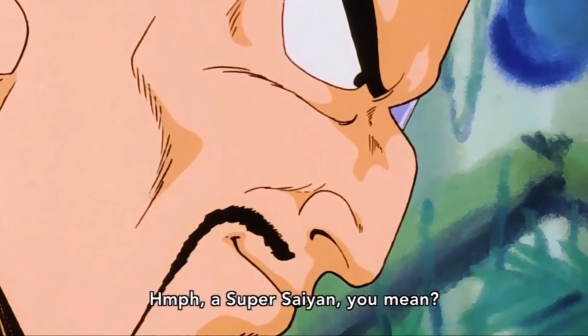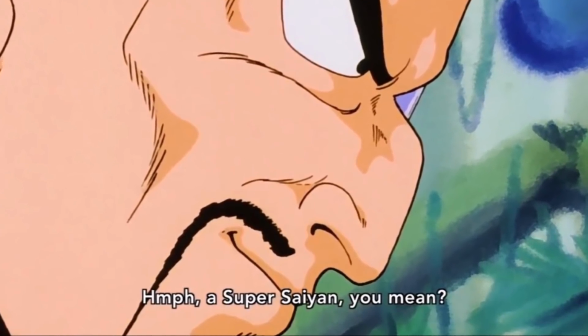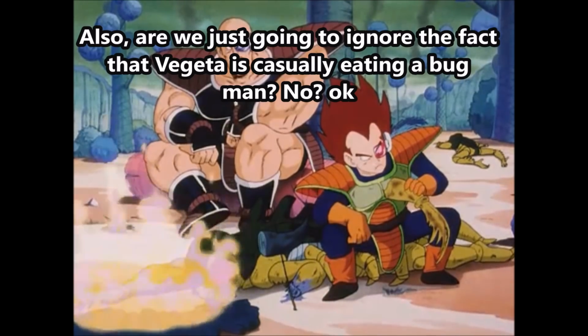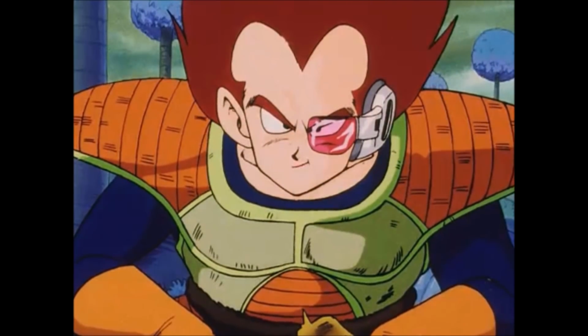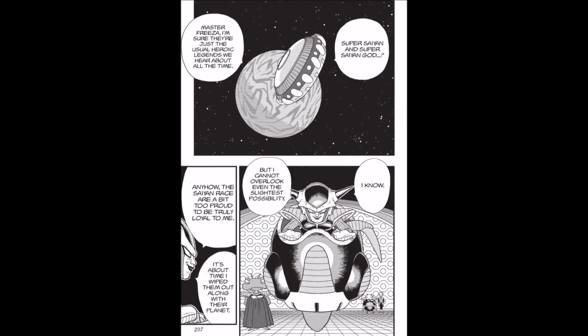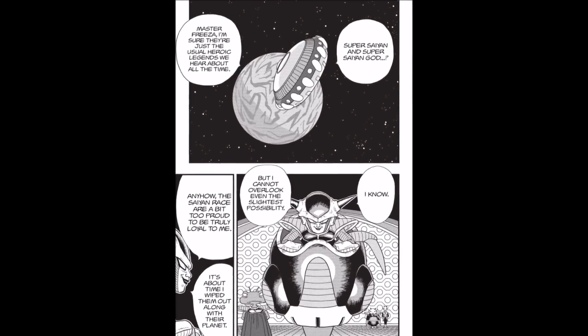Interestingly enough though, in the Funimation redub of the same scene, Vegeta instead tells Nappa that they will become Super Saiyans after gaining immortality from the Dragon Balls. However, if you'd like to say who mentioned the term Super Saiyan in the Dragon Ball timeline, then it's Frieza, who mentions it in Akira Toriyama's Dragon Ball Minus manga.